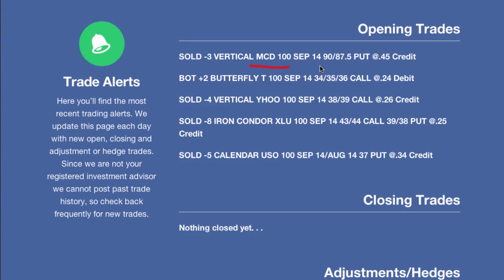Went ahead and sold the 90, 87.5 credit put spread. So in this case, we sold the 90 strike puts. We bought the 87.5 strike puts to help finance that sale, and in total took in a credit of 45 cents on each of those. So it moves our break even down to about 89.50 or so.